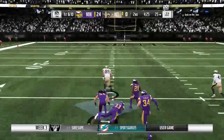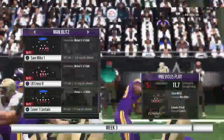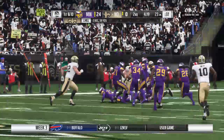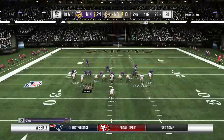The 40, the 30. And he finally goes down at the 23-yard line. A big play there on the catch and run. 52 yards. So barely time to catch our breath. Here's 1st and 10 just outside the red zone.